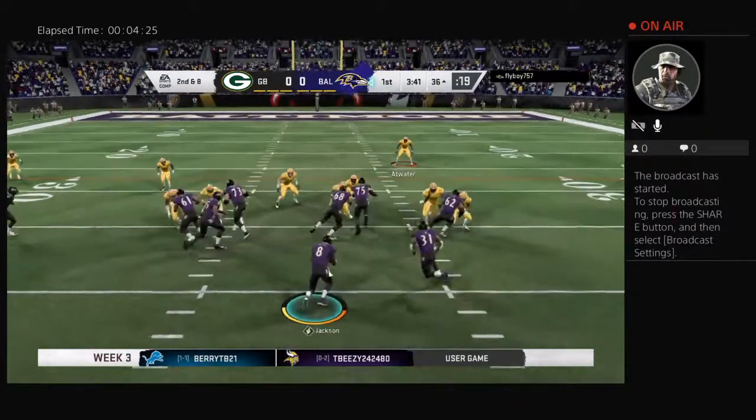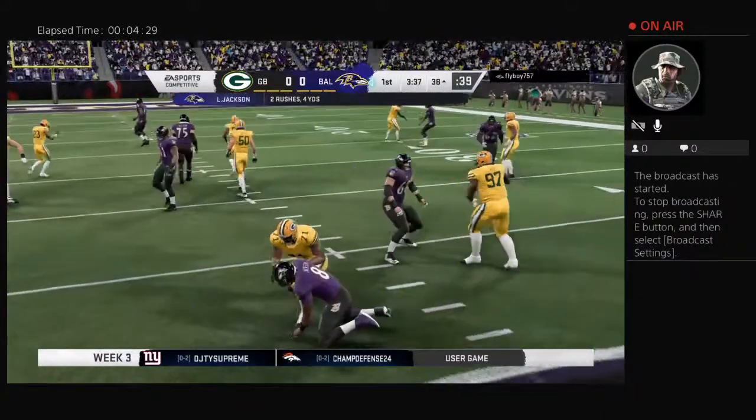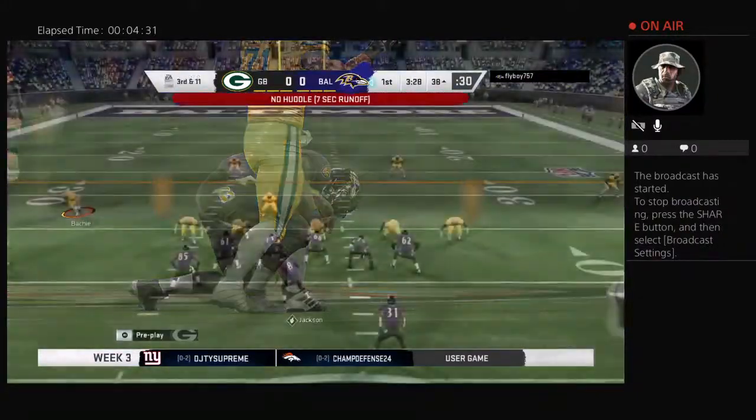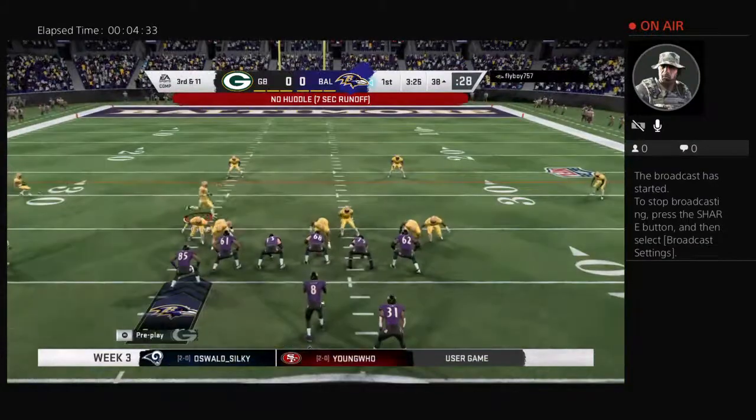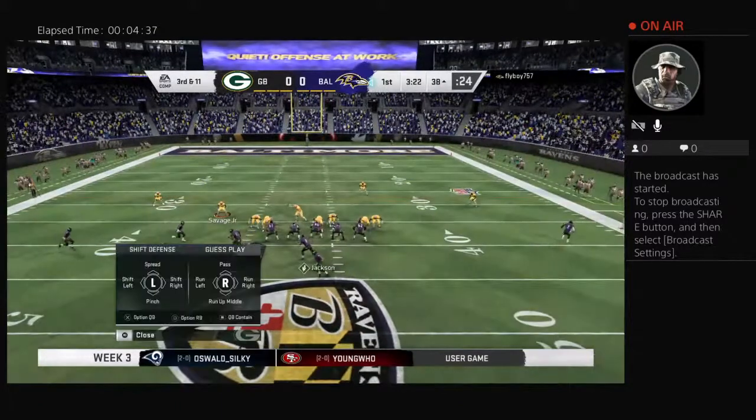Wide, get wide. And no pitch there and no chance either as he's brought down behind the line of scrimmage. Calling a loss of 2 on the play. And that's going to lead to a 3rd and 11.